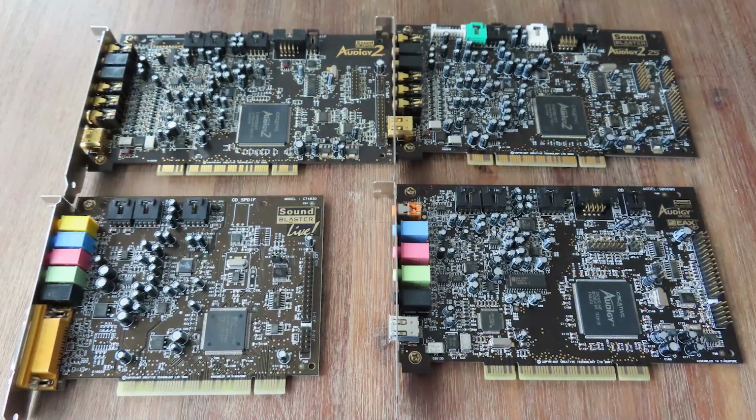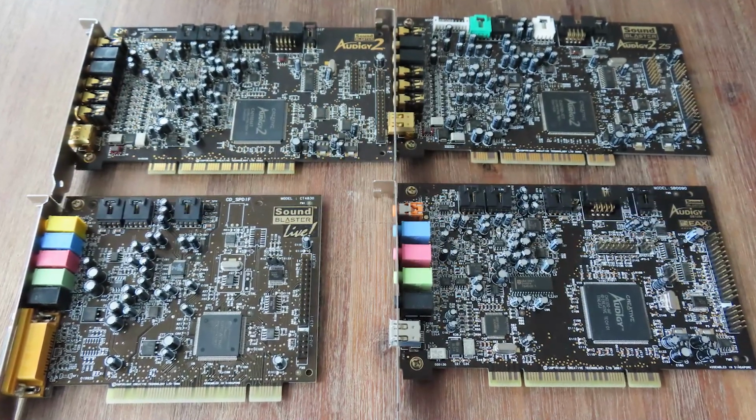Okay, and now for my conclusion. I have a love-hate relationship with Creative cards. I love the audio they produce. I've grown up with them. I mean, I still have the original Sound Blaster in a box right over there. They have become my default position on anything audio.